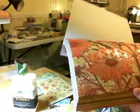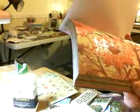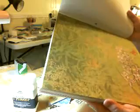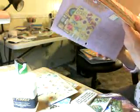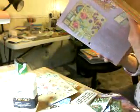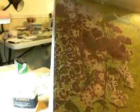So it has a bunch of die cuts with it. Oh, isn't that beautiful? Pretty, pretty. Double pretty. Look at that. Is that not gorgeous? Look at that. Now, when you want to call bright, that is bright. Very, very bright. Look at that. With a bird.